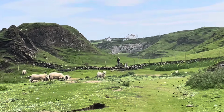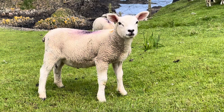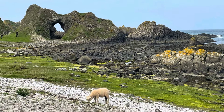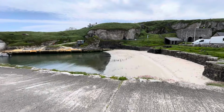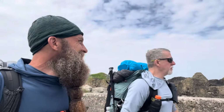And it looks like maybe Ballintoy just ahead. This was an area Ballintoy was used for Game of Thrones for a couple different things. Primarily everything with the Iron Islands with House Greyjoy, but they said it was also where, on the beach, Melisandre burned those guys. Nice.